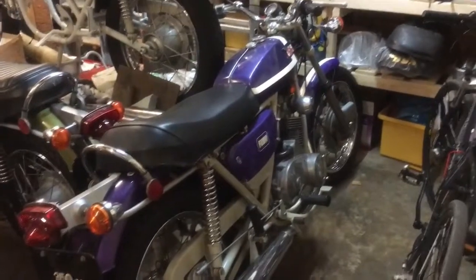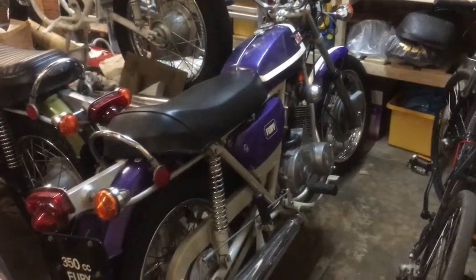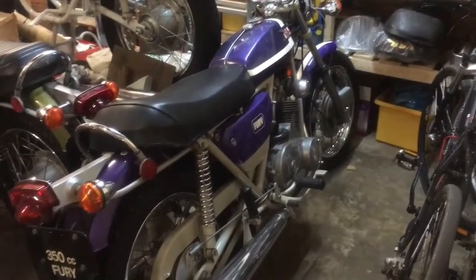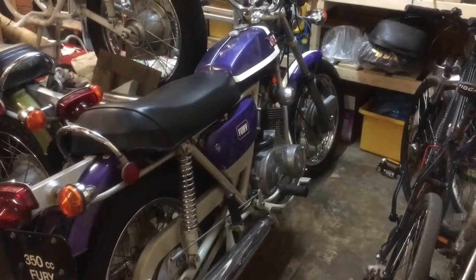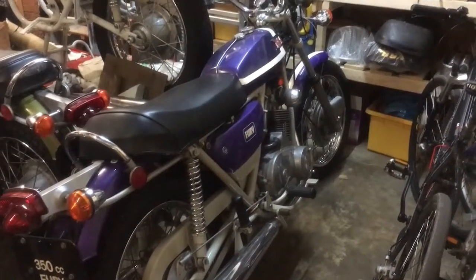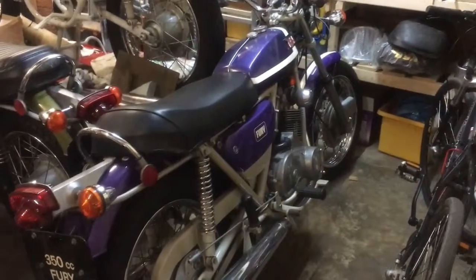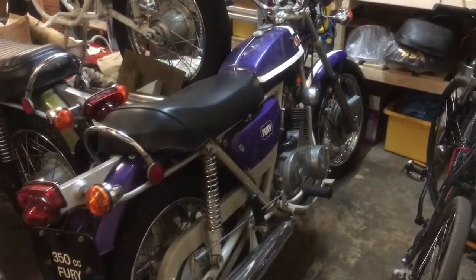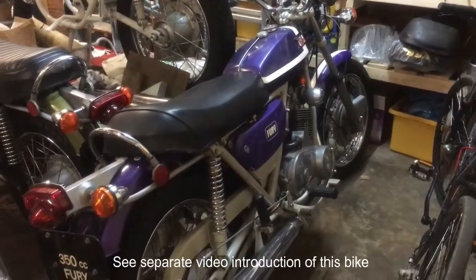I did get the money together, and I went over in a van and collected the bike, purchased it, and this is the bike that you see here now, which is the Show Fury that was built for the 1970 launch of the 71 power set, which took place at the Royal Lancaster Hotel in November 1970.